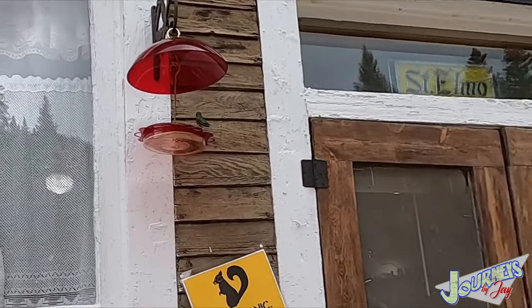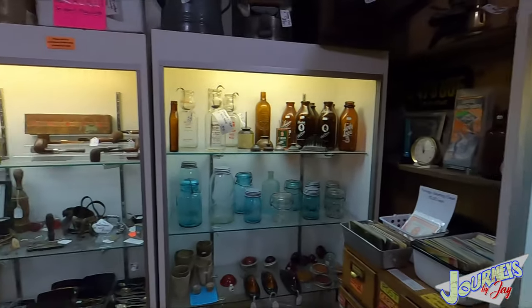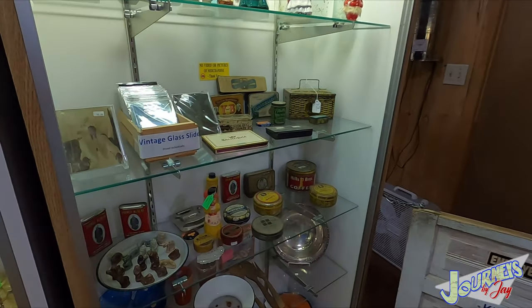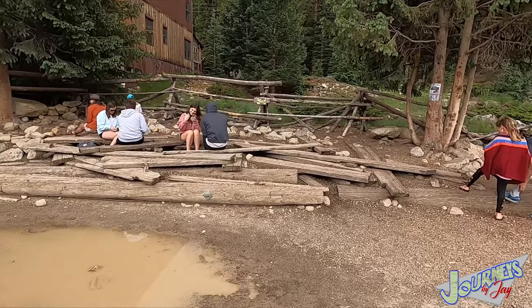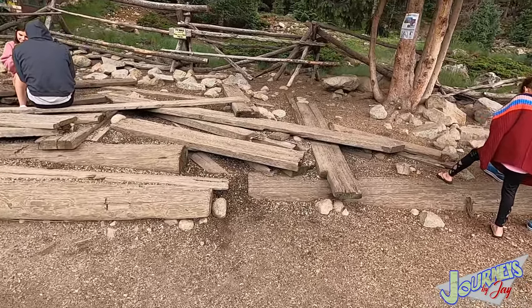But let's check out the store. Tourist trap. Antique type junk. Oh, they have Prince Albert in a can. All this stuff creeps me out. No souvenir today, a little too pricey. But this, right here, made the entire trip worth it.